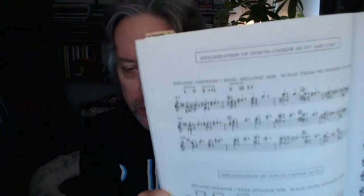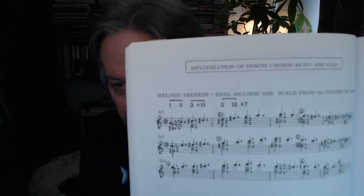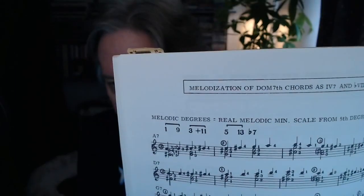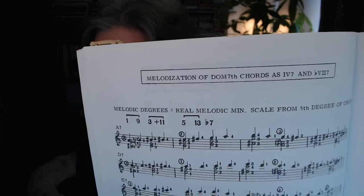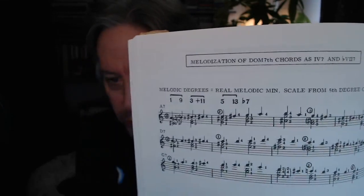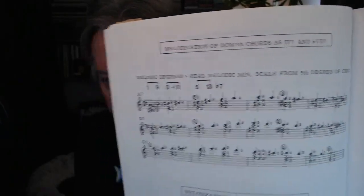So you can see on the inside, no tablature, number one, so you have to know the notes on your neck, which is, of course, very valuable. You can see what this particular chapter is going for: melodization of dominant seventh chords as 4-7 or flat 7. So that's pretty cool. Everything's voiced out. Really nice. I haven't gotten to this myself yet, but really cool.